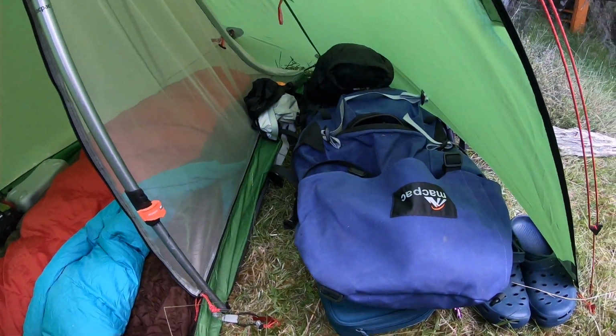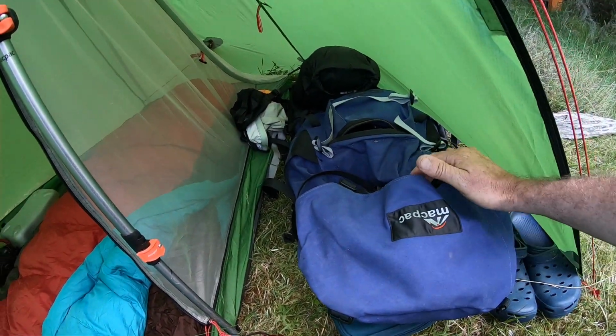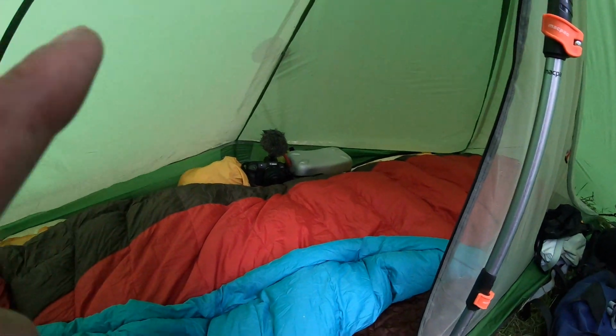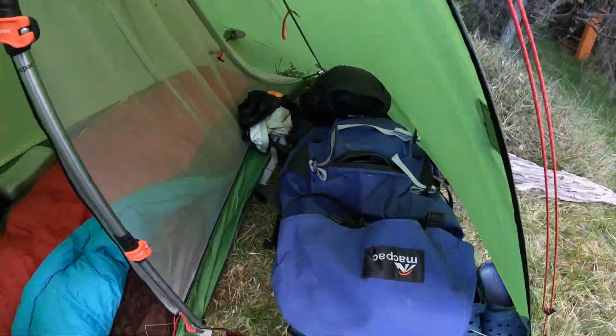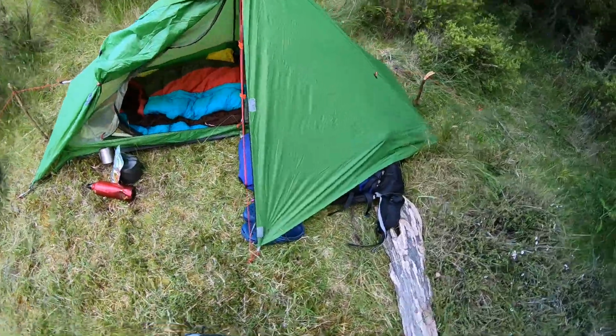With the Indy 1, of course, you do have a bit of a vestibule, so I'm able to put my awesome new Macpac in under here with all my clothes. Of course, my more expensive items are on the inside, but there is room on the inside, and of course there's room on the outside. So just looking around, this is what it looks like as we wander around.